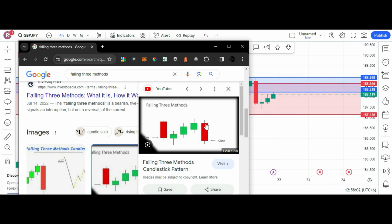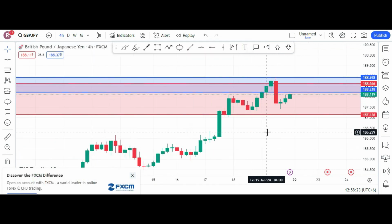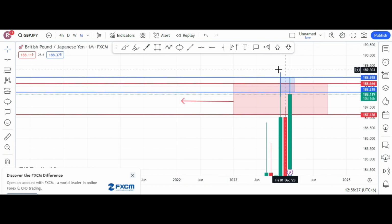Where is my green? This is the green. Make it like this. Okay, and make the other thing also green. In daily time frame, if we have something like this, then of course the market will go on from here. It will retest and try for the next level. This is one option.